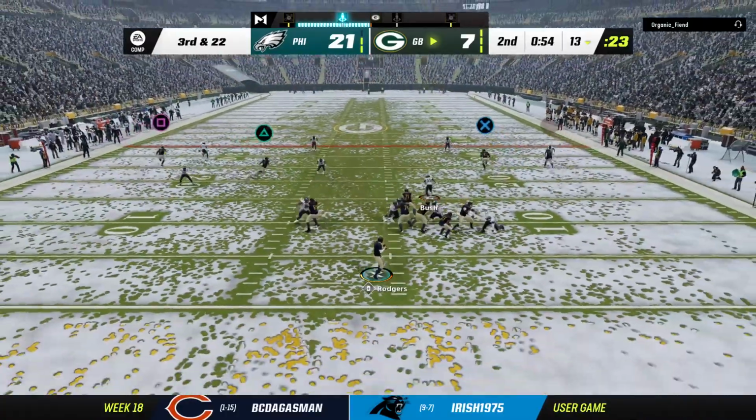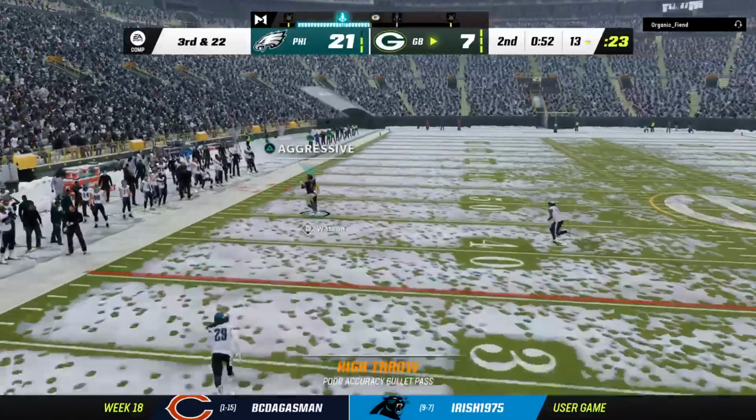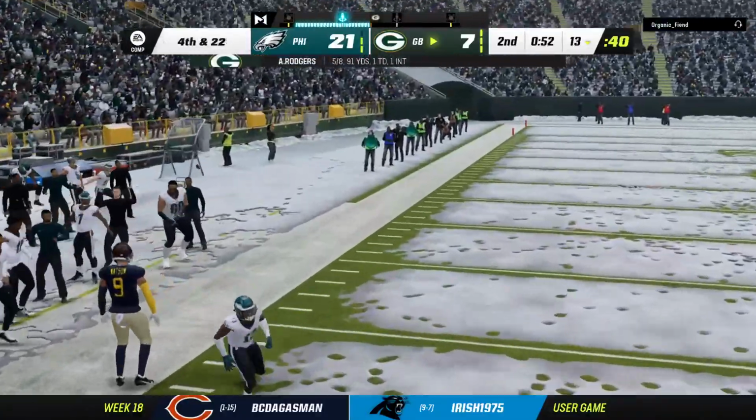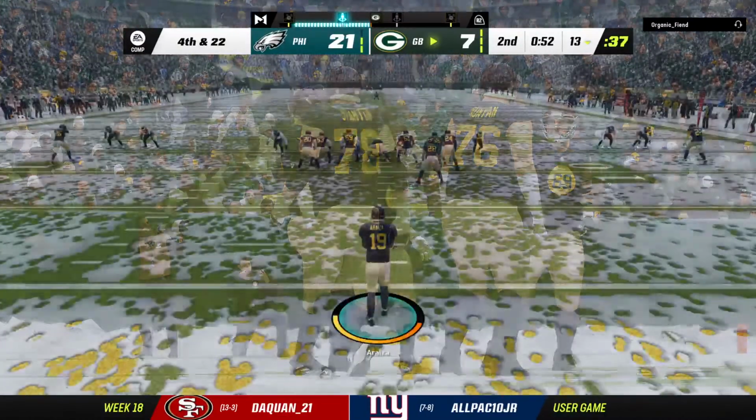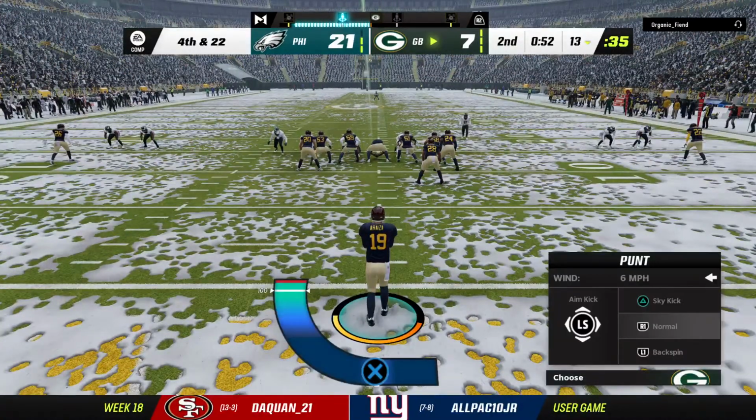Now on 3rd and long, they'll look to throw. He's going to launch this deep for Watson. And unable to connect. Incomplete. Now give them credit. They took their shot, but it's going to bring up 4th down.